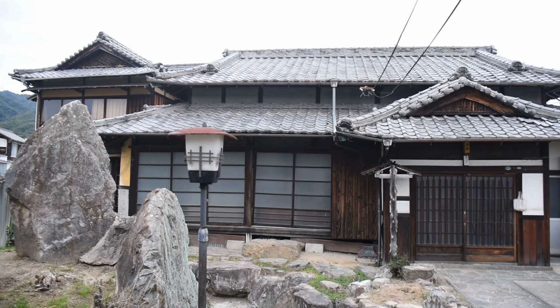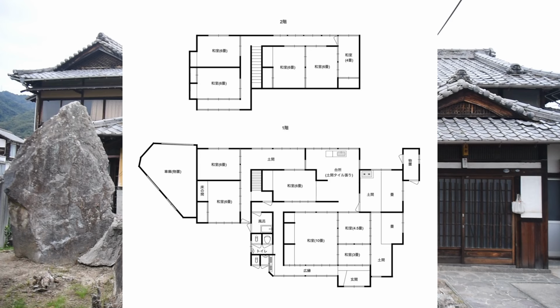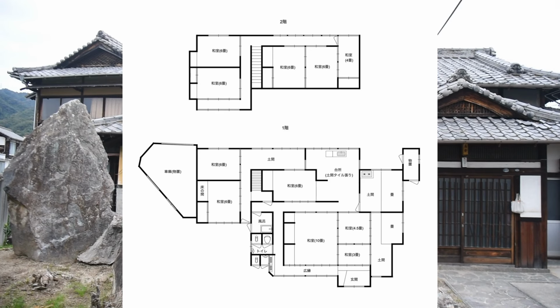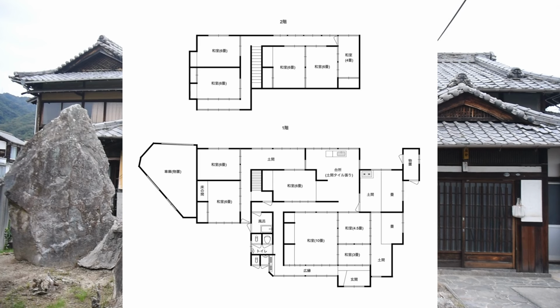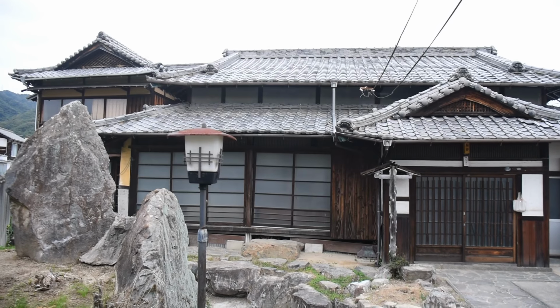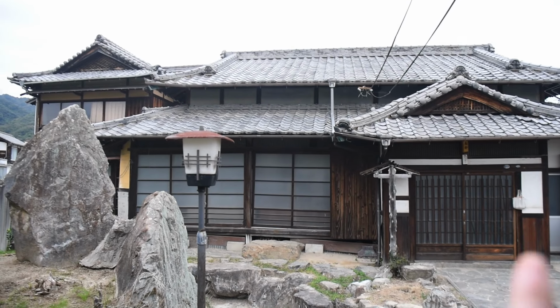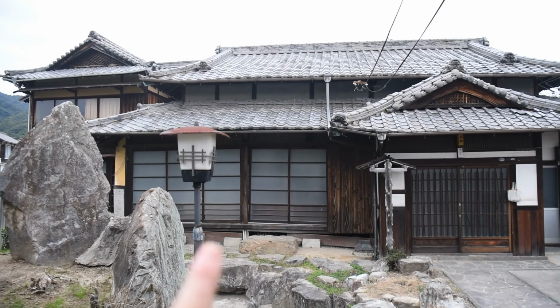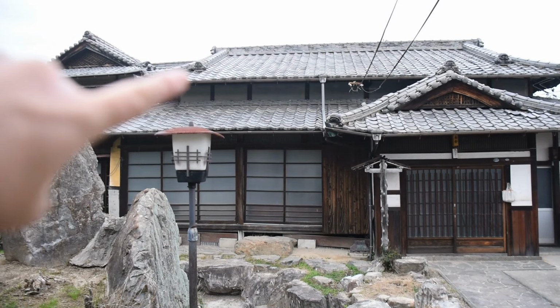If you've watched our previous walkthrough videos of this house, you know that it was formerly an inn and that the layout is quite sprawling. You can tell when you walk around the house that it wasn't initially planned this way. What you can see here is that this front structure was the core of the house originally. This up here is the attic space.